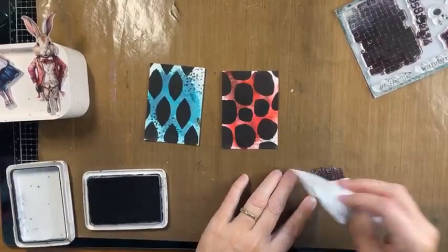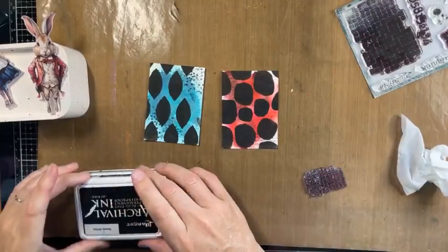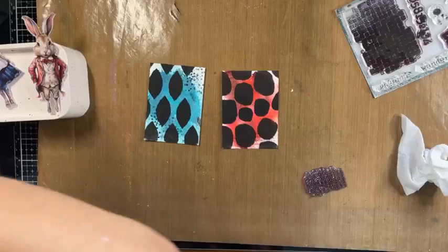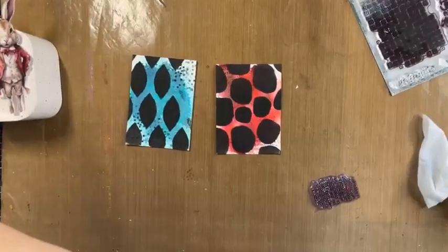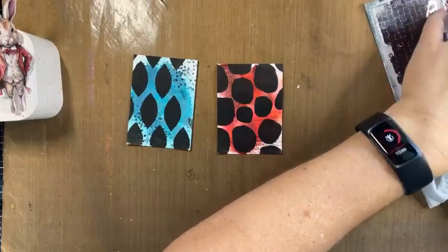All right. Should I bring my camera down a little bit? Does anyone want me to bring my camera down a bit so you can see a bit better, since I'm working on such tiny little projects? I might do it. So just look away for a sec if you get seasick. And there we are. Hopefully that's a bit better.